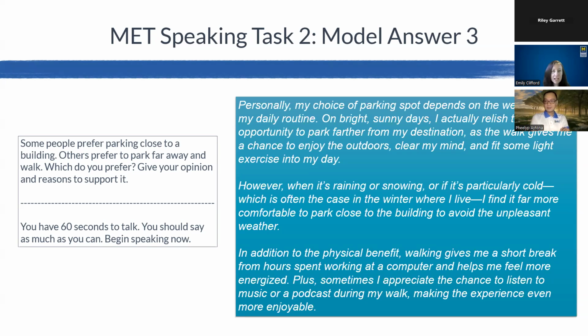There's words like physical benefit, the opportunity to park farther from my destination, the unpleasant weather, relish the opportunity. There's some rich vocabulary here, absolutely. We've got adverbial phrases like on bright sunny days and adverbs and connectors where it says however, in addition. The content is the same. It's giving the exact same information, the exact same opinion, but it's expressed in a more sophisticated way.